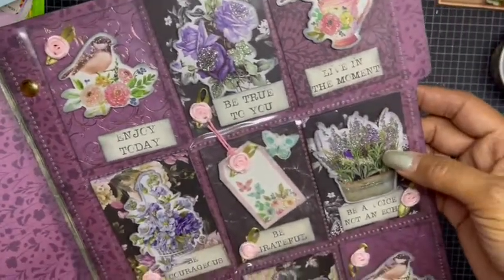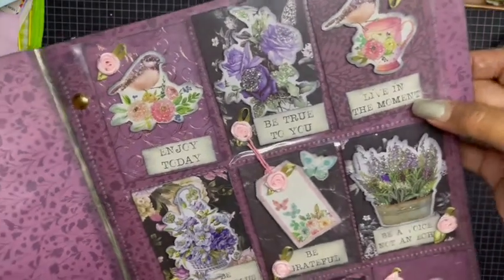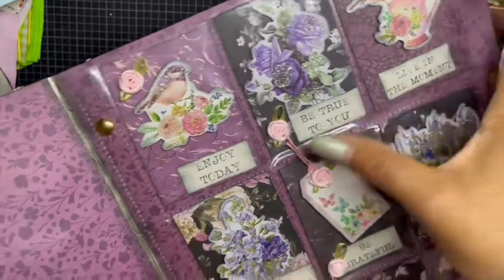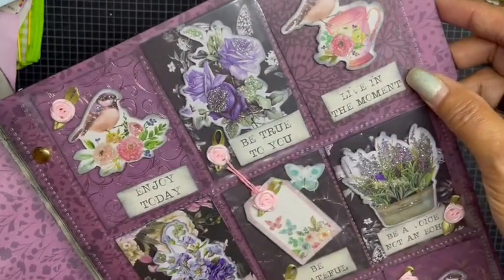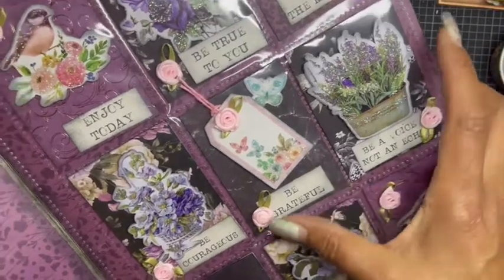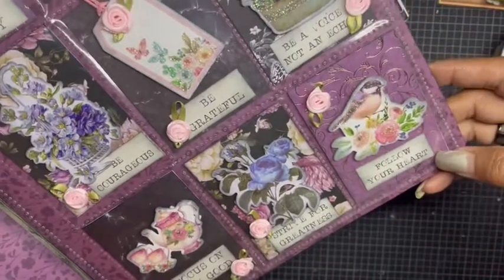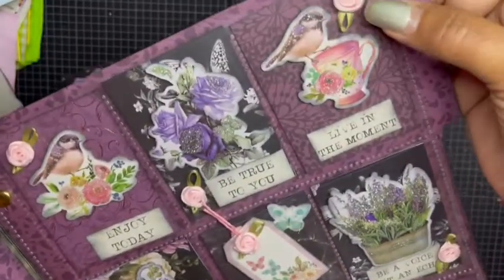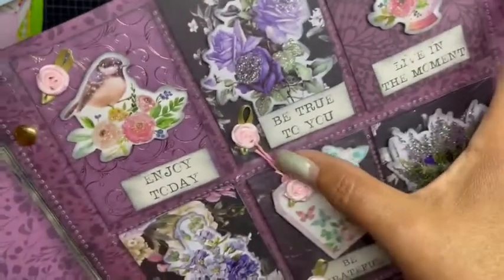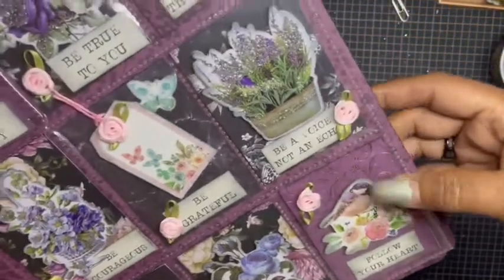And I used more of those lavender flowers and more of the sentiments that are in that vintage tone. And it says, enjoy today, be true to you, and live in the moment. Be a voice, not an echo. Be grateful, be courageous. Focus on the good, strive for greatness, and follow your heart. And then I used these little mini rosebuds that I believe I got from Daiso, some twine, and just tried to give it a little vintage feel.